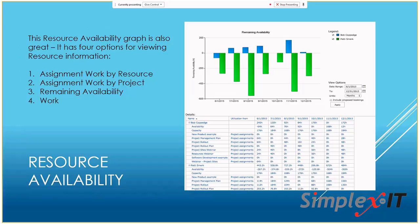You also have this great resource availability graph. It's got a couple different options, so you can choose to view this graph by assignment work by resource or by project. You can view the remaining availability or the work. So here you'll notice that I'm looking at the remaining availability. I see that Bob has some availability. He's in blue there across the months here. Specifically, he's more available, it looks like the beginning of November or end of October. And then you'll notice that in green shows that there is no availability. So these resources may be over allocated even.